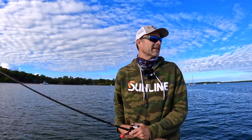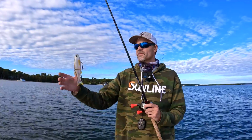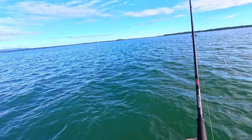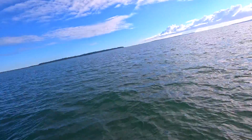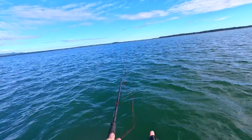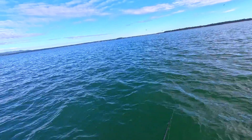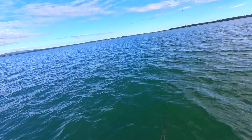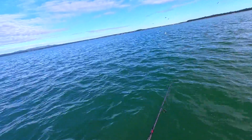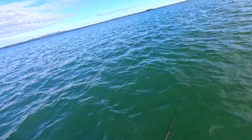All right, probably going to pack it in here and go around the other side of the island and try another spot for some flat over there. Probably a smaller glide bait, I reckon. I'll be out of the wind over there. Have to hook up here. Kidding me.